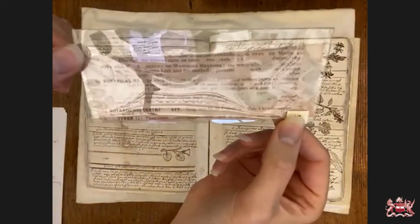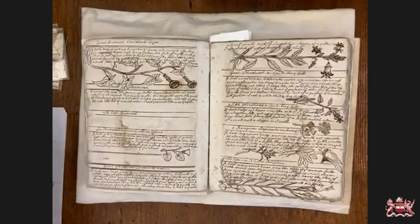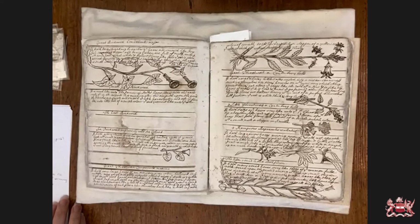It's a bit kind of low. I have a close-up of this, but in that cutting, there is no mention of an author. It just says it's 18th century manuscript in 2 volumes.